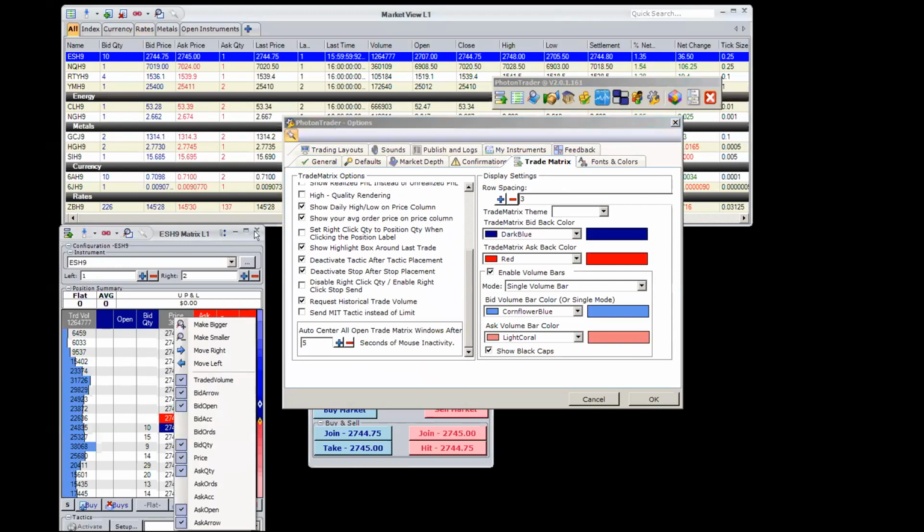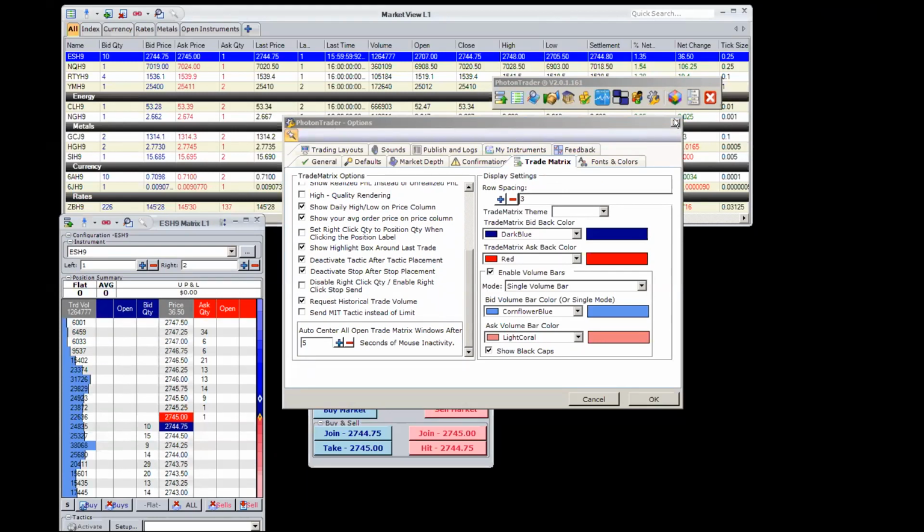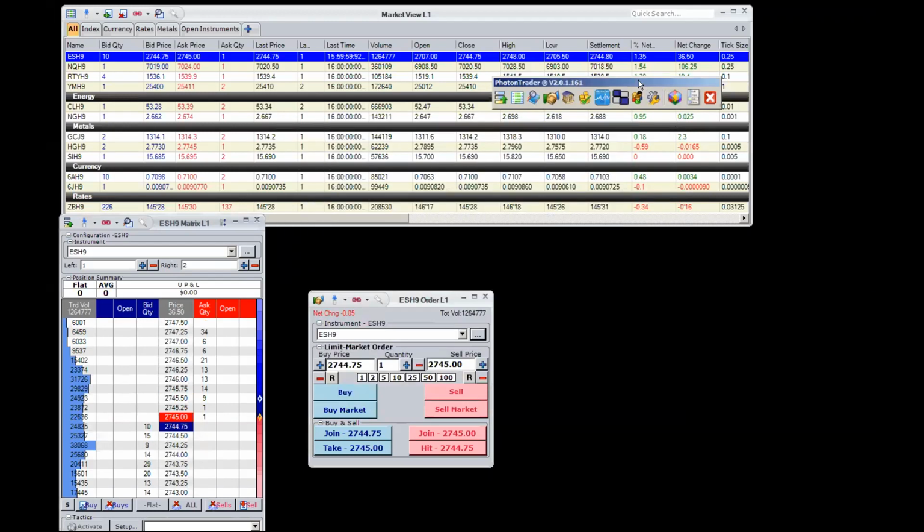The trade matrix is probably the easiest to use of all the ladders or domes that I've tried. And I made it that way because I like things nice and easy. One click in, one click out, just left click, drag.